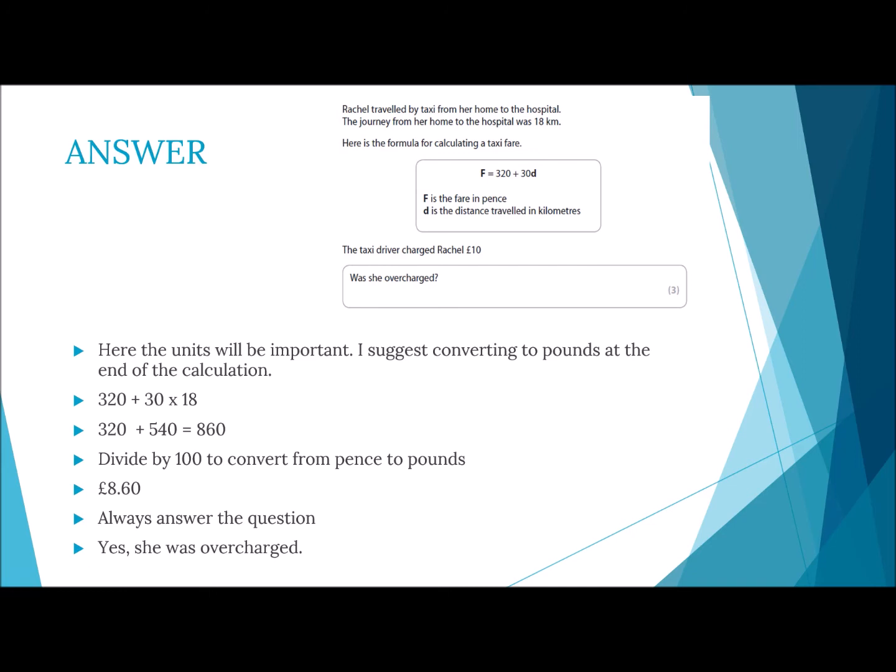Now, in this case, the units will be important because in the sentence it talks about £10. In the box it talks about pence. The kilometres matches, so we don't need to worry about that. In this case, I'll probably do the conversion to pounds after I've finished, but you could do it as you go along. That is completely up to you. So I'm going to substitute in my numbers. So instead of D, I'm going to put 18.